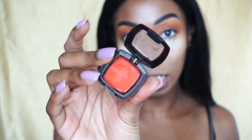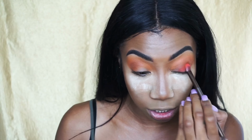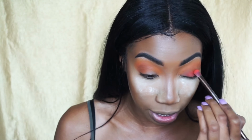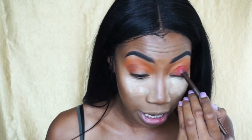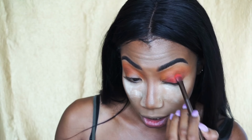For my lid, I'm taking this NYX shadow in Extreme Apricot, and I'm just going to pack that. I'm going to take a little packer brush and just kind of pack that all over my lid. Just build it up. If you want a more extreme look, you can always add concealer as a base and then apply the red shadow, but I didn't want it to be too dramatic, so I'm not going to apply any concealer as a base today.